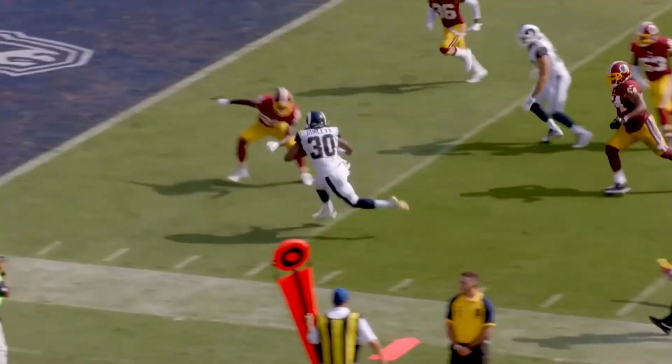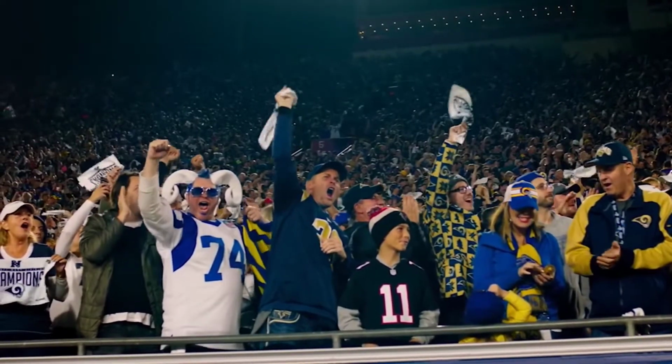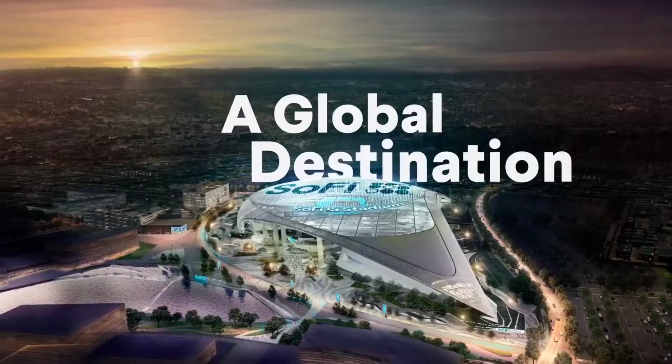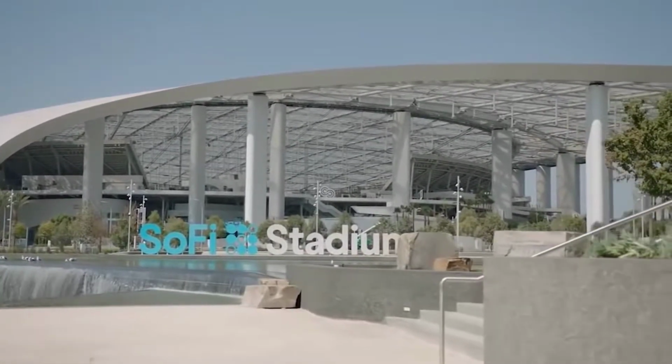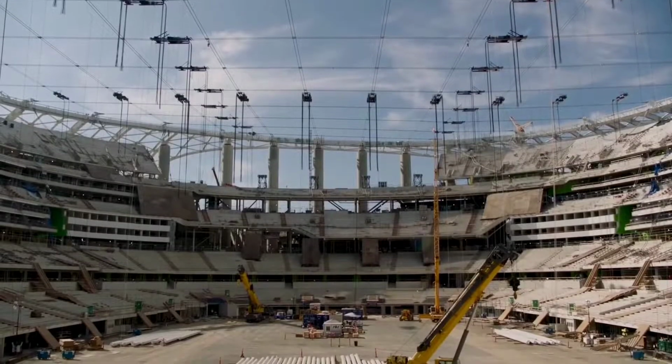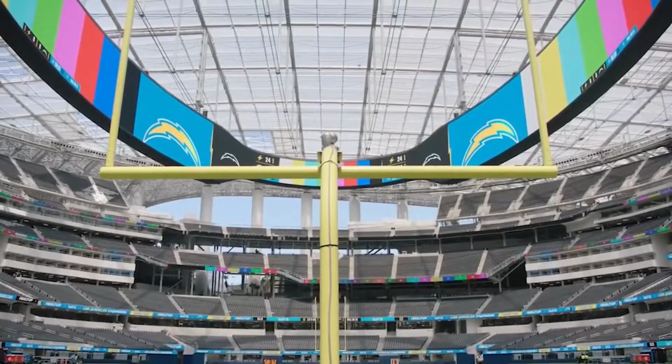As both the Rams and Chargers start to lay down their foundations in sunny California, the SoFi Stadium, along with its surrounding landscape, will play a key role in attracting local fans and bringing in those from further afield. Let's take a closer look at this multi-billion-dollar sporting masterpiece. Funded and developed by Rams owner Stan Kroenke, the SoFi Stadium is intended to be so much more than simply a playing field for the NFL.